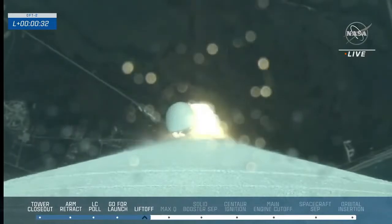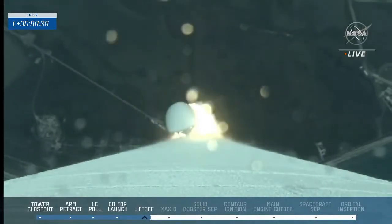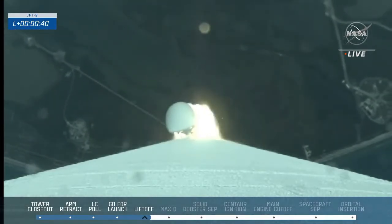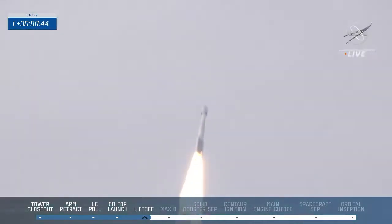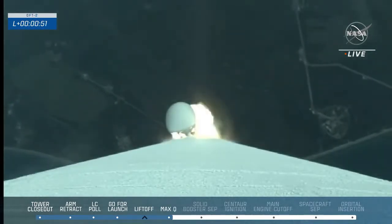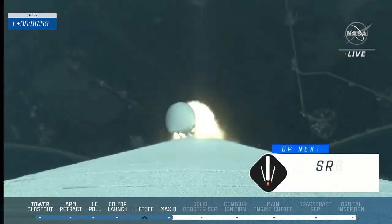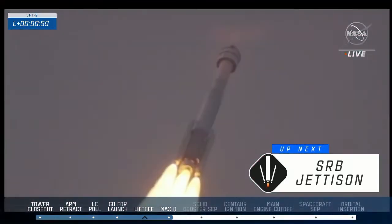Atlas executed its roll program. Atlas is now throttling down to maintain the crew in an acceptable heads-up dynamic pressure, with a crew on board today. This is the first planned throttle down for Atlas in preparation for max Q. Max Q, maximum dynamic pressure on the vehicle. Right now, atmospheric forces are the highest Starliner Atlas will face during the uphill climb.